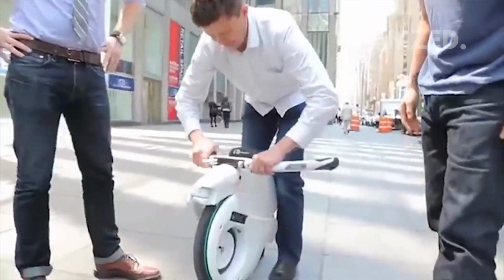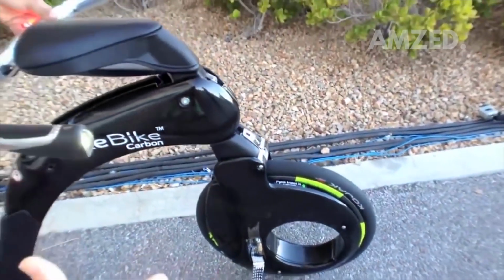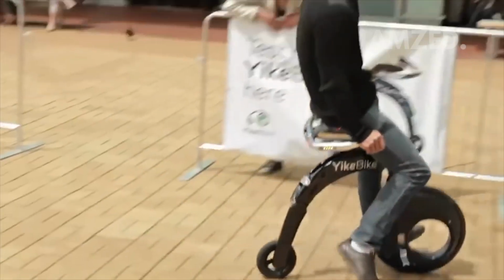Every part of a Yike Bike is for a reason, and everything is in its place. Its uncompromised design with structured, clean lines balances both form and function. Yike Bike is a mobile piece of art that stands proud and performs.